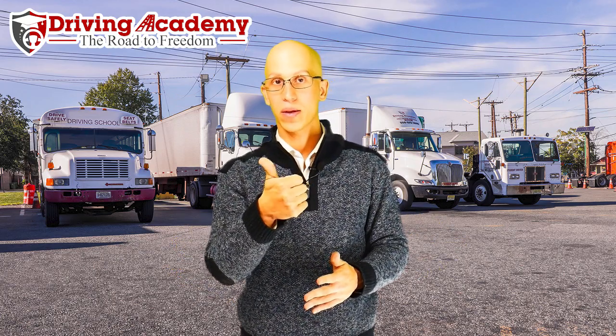Second part of the test is all about parking. We here at Driving Academy or at any DMV, when you take the road test, we're going to test you on your parking skills. We're definitely going to test you on straight line backing. We're then going to test you on offset backing to the right or offset backing to the left. And we get to pick between parallel parking driver's side or passenger side and alley dock. So we're going to test you on 3 of those 6 different maneuvers.